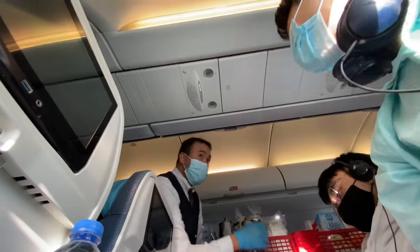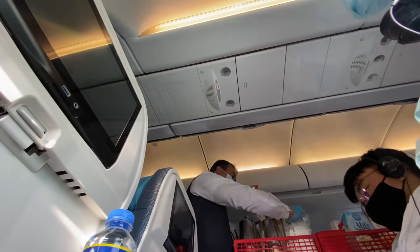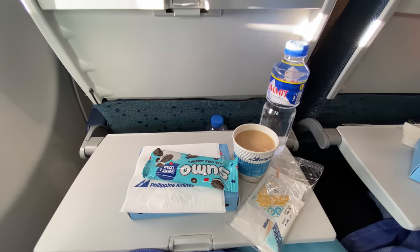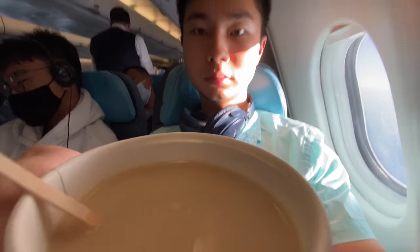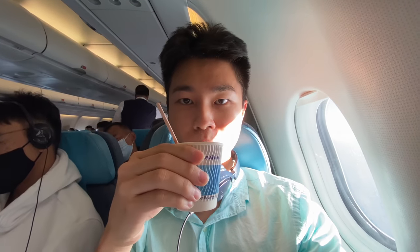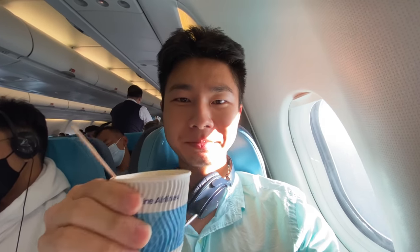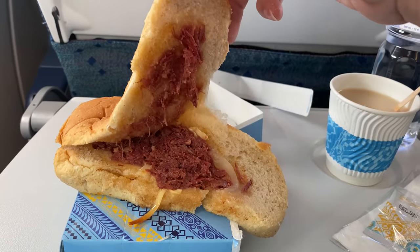Before the breakfast service commenced, the crew gave hot towels to everyone. And now it's time for breakfast. So for breakfast, it's only one option, there's no choice. But there's still a drink of choice, I went for a cup of tea. Interestingly, unlike their short-haul flights, fresh milk is available on long-haul flights for your coffee and tea. And it tastes so much better than the cream I got on my first leg from Kuala Lumpur to Manila.